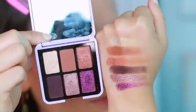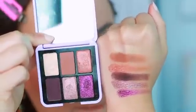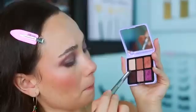It is $29. It is not a good value, but I think it's a great way to test out Pat McGrath without breaking the bank all at once. 5 of the 6 shades in here are already existing, so if you are a Pat McGrath collector, there's a high chance that you have almost all of the shades. And the one shade that is new is this one right here. It's not exactly a showstopper kind of shade. It's a beautiful formula and whatnot, but it's very, very dupeable.